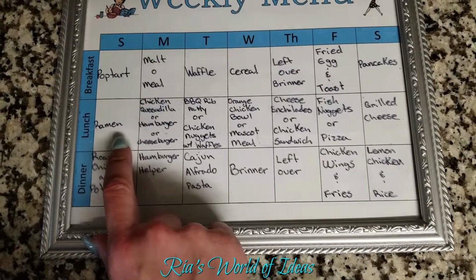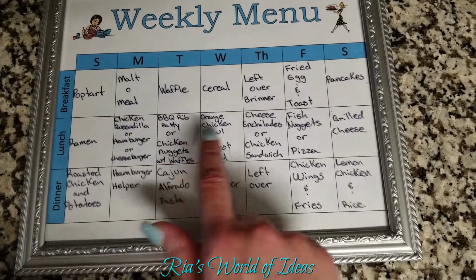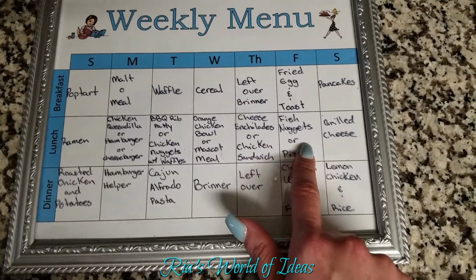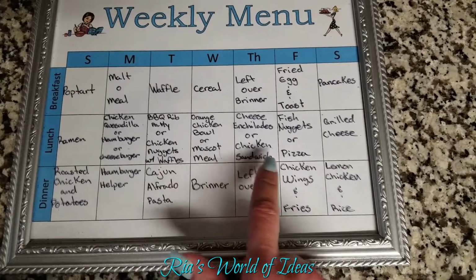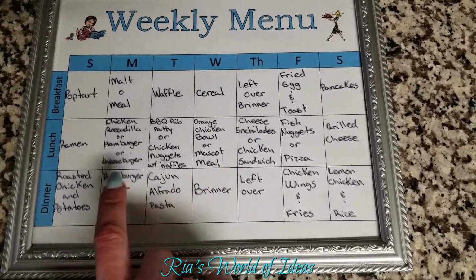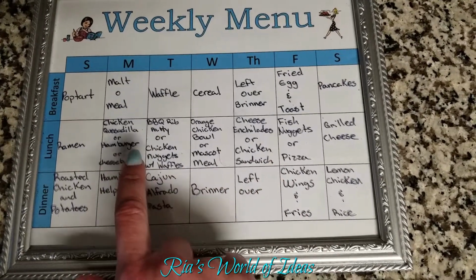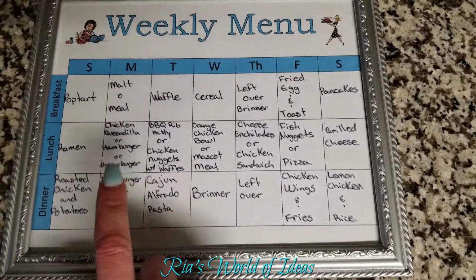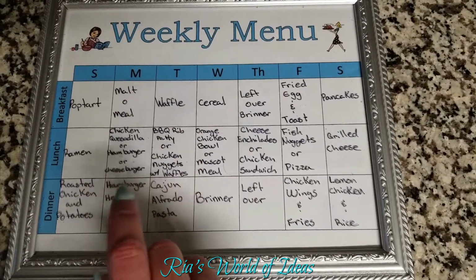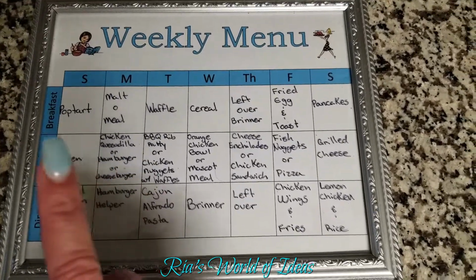On Sunday for lunch, we always have ramen on the weekend. Now, what I do Monday through Friday for the lunch meals is I write down what the school is serving that week, and then my girls have the choice to look at our menu plan and decide if they want to eat school lunch that week or if they want to pack lunch. Now, I do have a rule. The girls can only have school lunch twice a week.